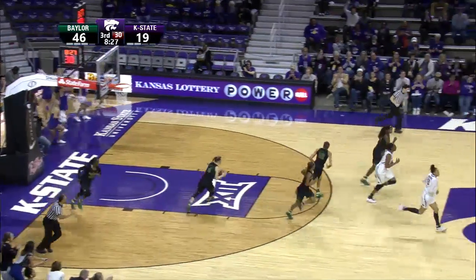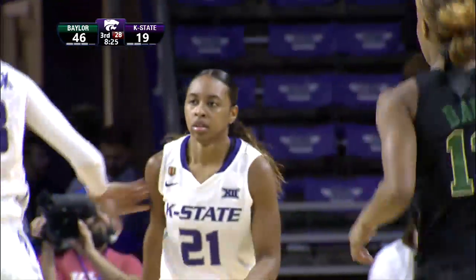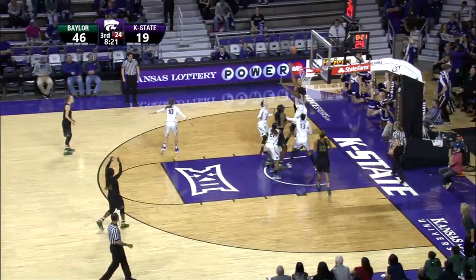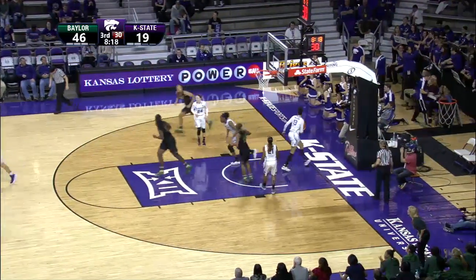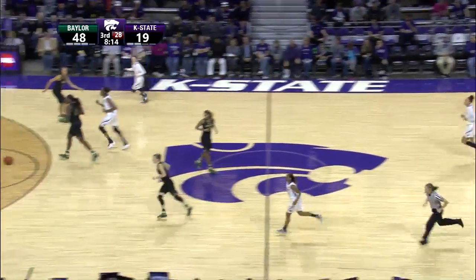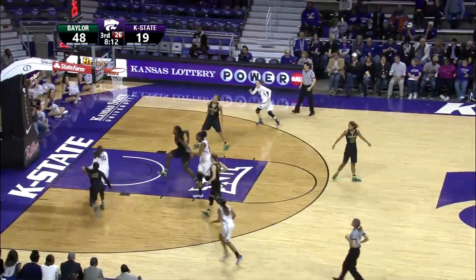Middlebrook has hit 2 threes in this game. She had 4 all season. That one comes from ball movement. They get rotation against the defense, and you get the ball moving quickly. Don't stand. You're going to find open shooters. Alexis Prince, 19 points, a season high in conference play.